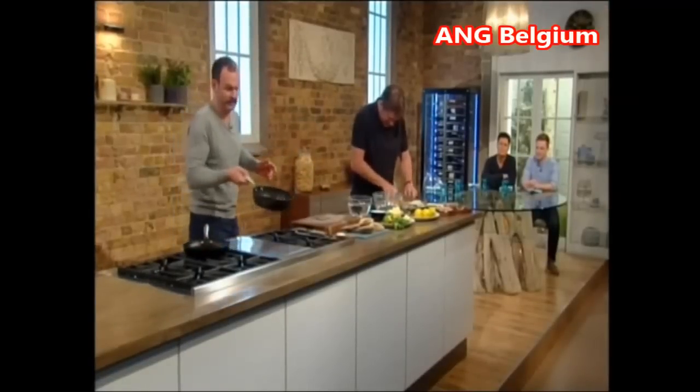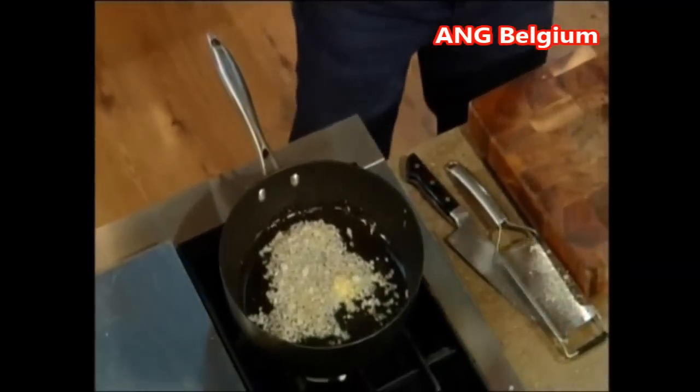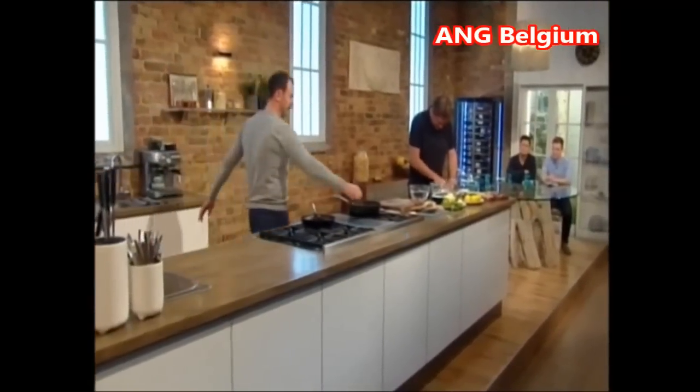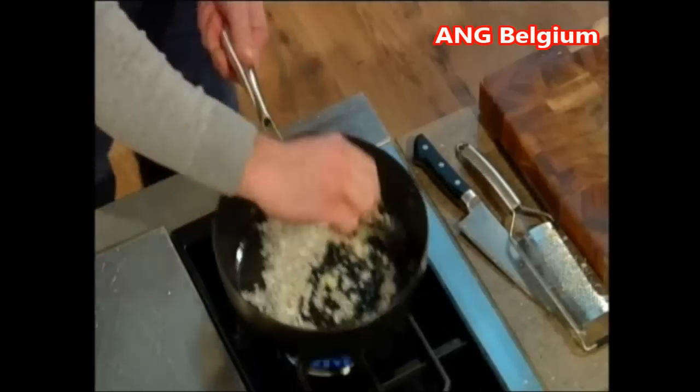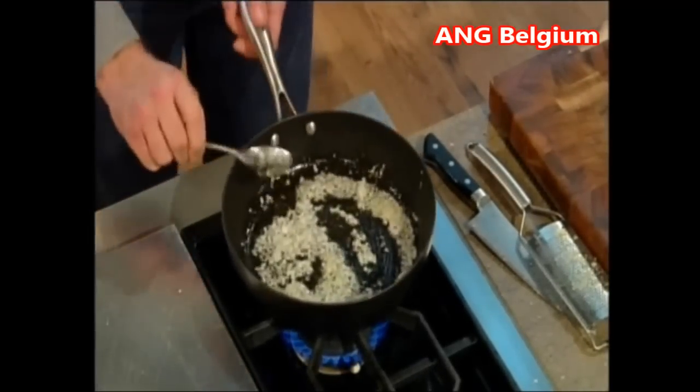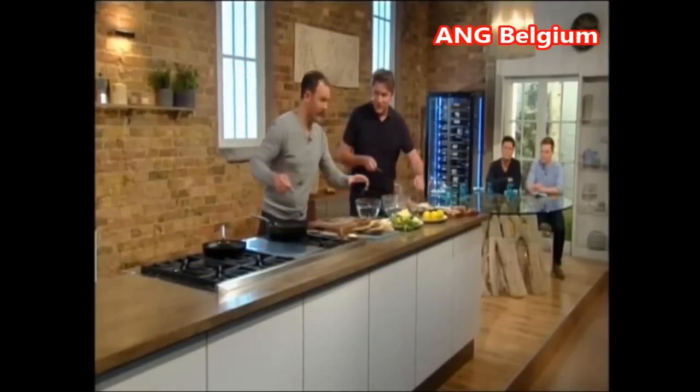So, we sweat the ginger off. As well. And then we're going to add the almonds, which have been toasted. If you wanted to, you could go for cashew nuts, or you could try it with Brazil nuts. Now, we're doing this with scallops, but it does work. This would work brilliantly with chicken. Yeah. Oh, yeah. This is good.